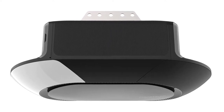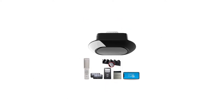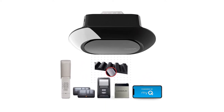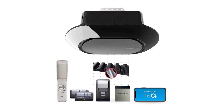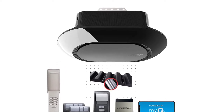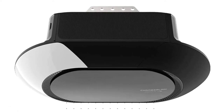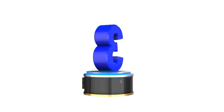The built-in Wi-Fi is a MyQ hub. If you have two or more openers, only one of them needs to be Wi-Fi connected. The others can communicate using the standard MyQ wireless protocols. Additionally, if you do connect two doors via Wi-Fi, they will show up separately in the app.